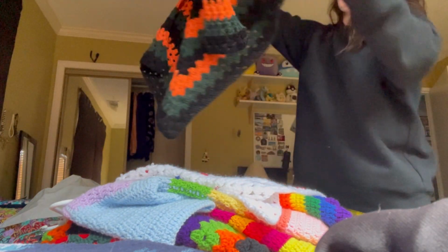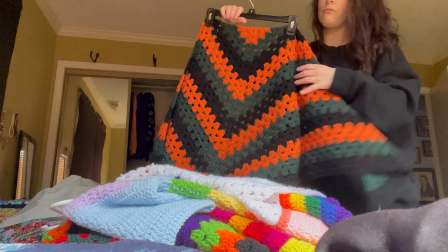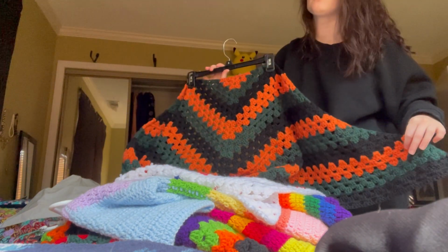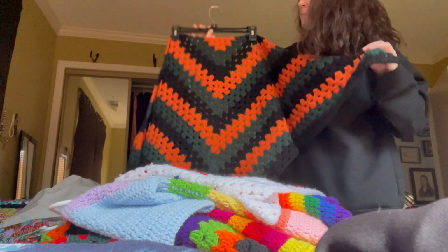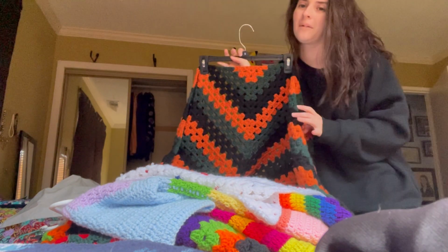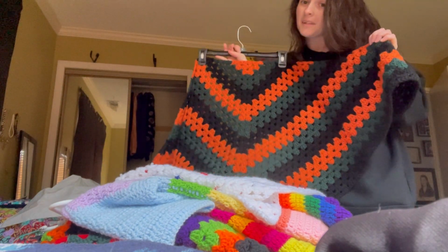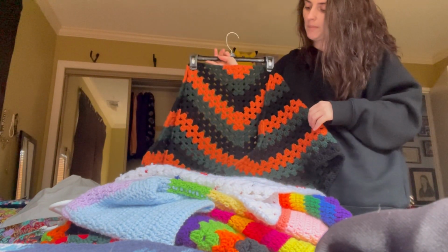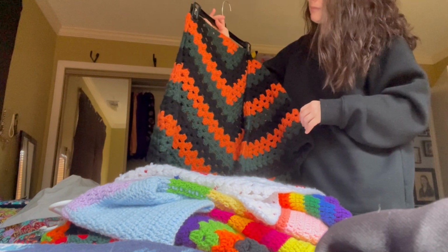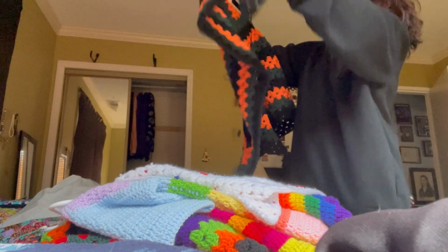Okay, a shawl that I made, it's based off of an anime character named Byakuya. Not Byakuya, what? That's my favorite anime character, but it's not him. Bakugo. Bakugo, there we go. He's from My Hero Academia. I don't know why I chose his color palette, but I guess because I needed to use orange and emerald.